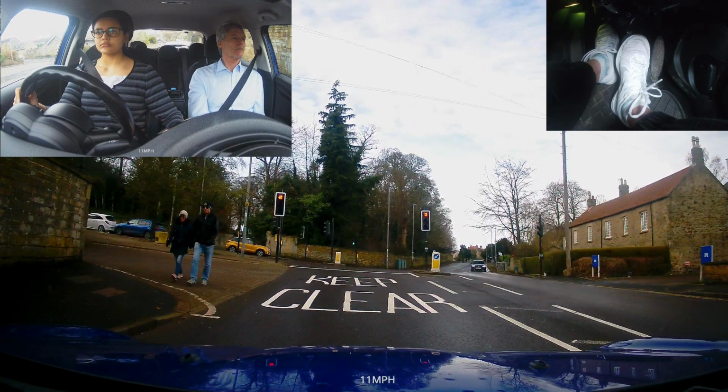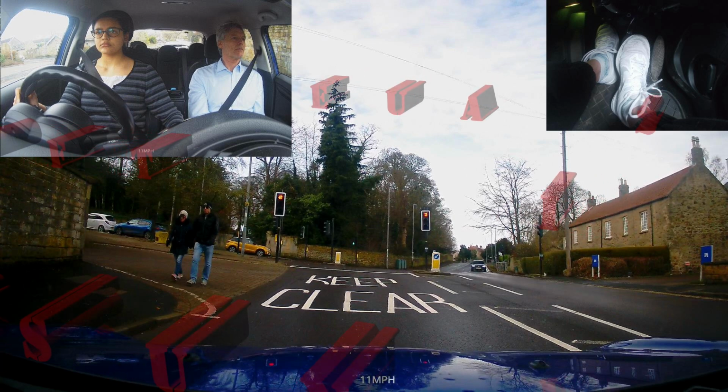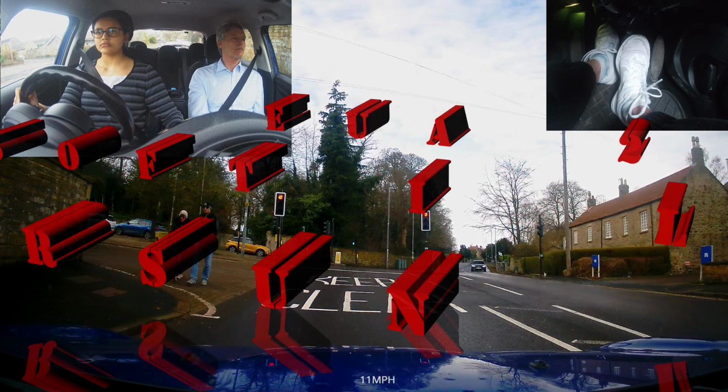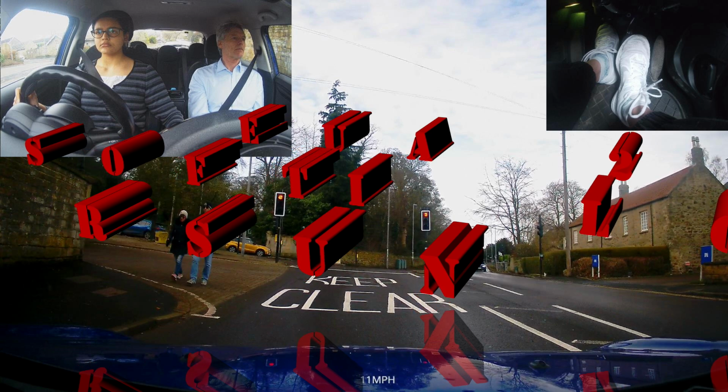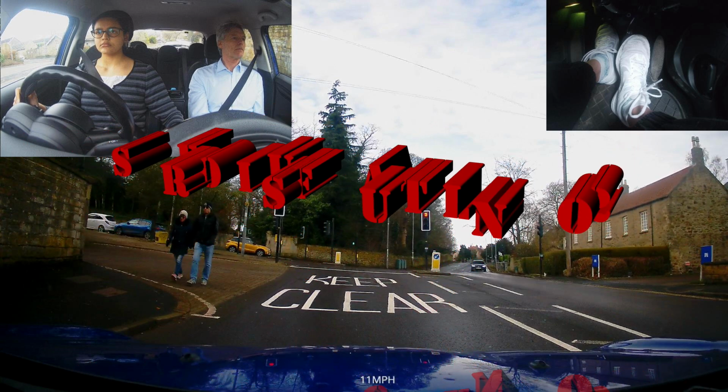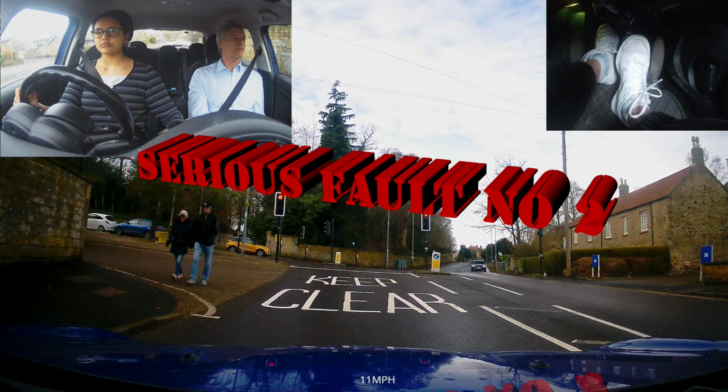Serious fault number 2 for you, Shreya. Shreya, I take my hat off to you for coming over to Gateshead because it is a difficult place to drive. But Shreya, these are schoolboy errors. Now look at the road markings in front of you. It looks like they've just painted these on the road. They're that clear. Now I've noticed today you haven't been scanning the road properly. You've not been looking for road markings.